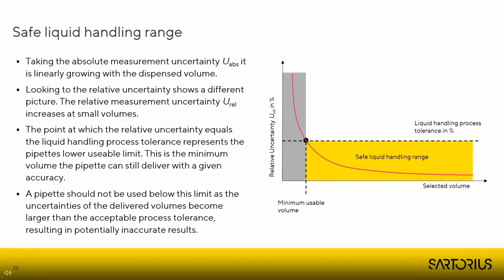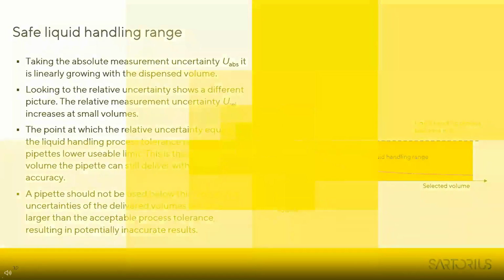The liquid handling process tolerance here in the graph includes the uncertainty coming from the pipette user, the liquid that you're pipetting, and the environment as well. So it might be a little bit challenging to determine this, but check if your service provider could help and provide you some examples on how to approach this.